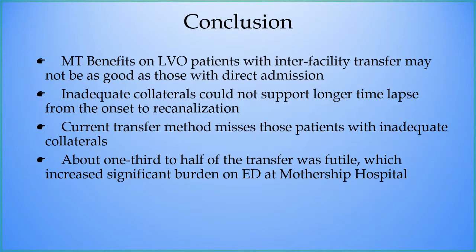So pretty much from this conclusion, mechanical thrombectomy is beneficial for large vessel occlusion acute ischemic stroke patients, but with interfacility transfers, the benefit may not be as good as with direct admissions. That's because some patients do not have good collaterals, or may already have had severe strokes. The time window for them to get mechanical thrombectomy is much shorter than for other patients with good collaterals.